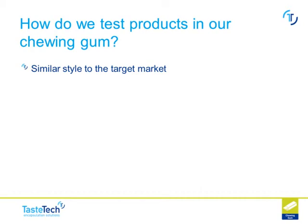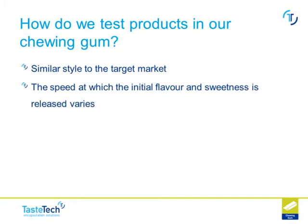At TasteTech, we test all of our products in end application. For chewing gum, we make a sugar-free gum that has a similar style to the target market, such as stick gum with the correct chewing consistency. Stick gum in the marketplace varies from a firm texture to more of a soft, chewy sweet. It is important to get the chewing gum right, because the speed at which the initial flavour and sweetness is released varies according to the end chewing gum recipe.